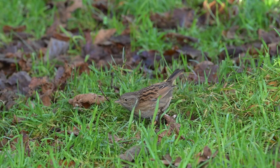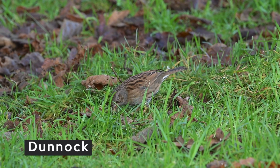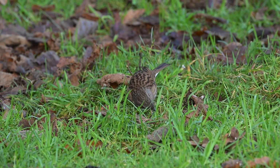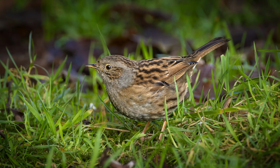I also got a really lovely photograph this morning of a dunnock. Now they are ground feeders mostly, so they're slightly more difficult to see because they're a browny colour, but I still really love the dunnock. They're a very attractive little bird, and when you get them in a lovely pose, they are really great to photograph.